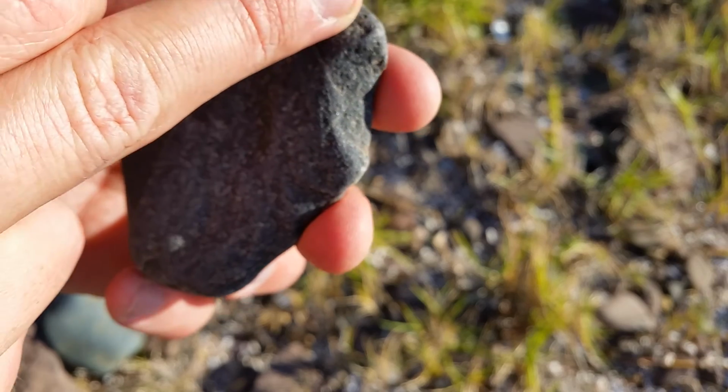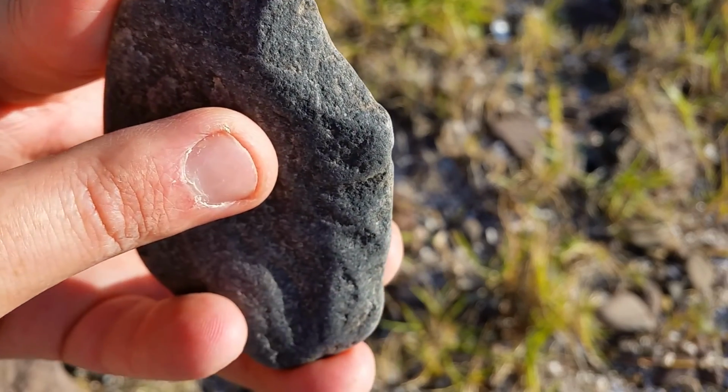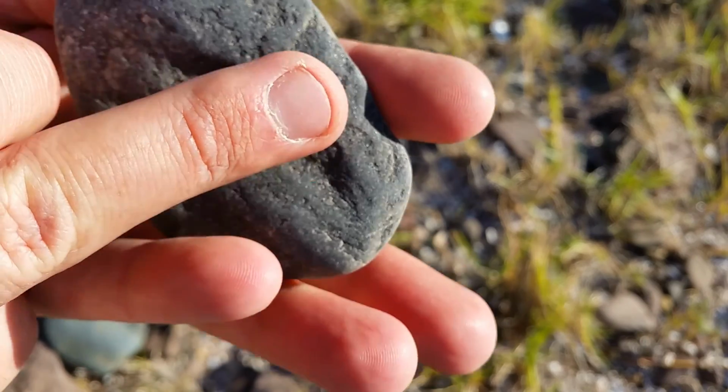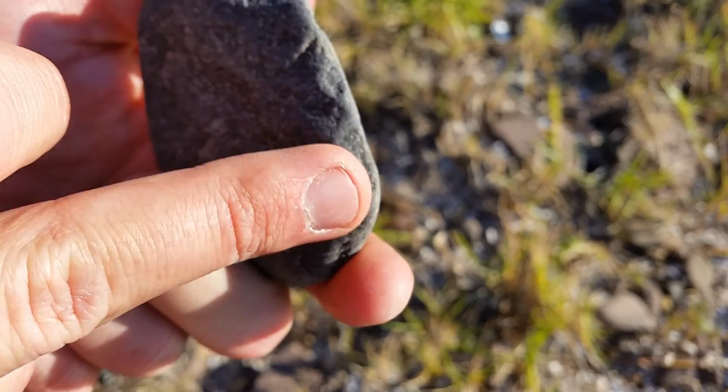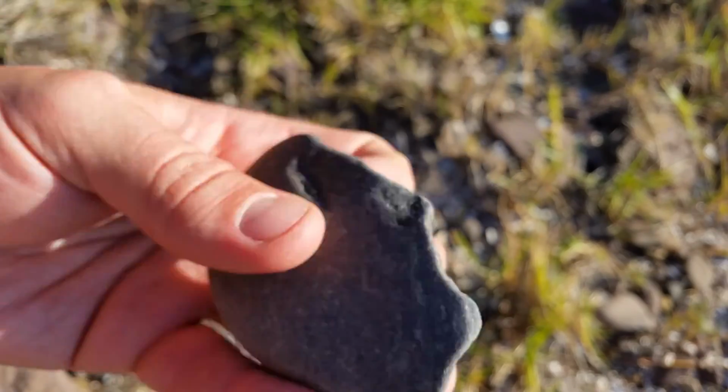It's pretty smooth on this side here. I'd say that these flakes were removed some time ago. This appears to be oxidization and things like that that have occurred on the internal surface of this particular flake.